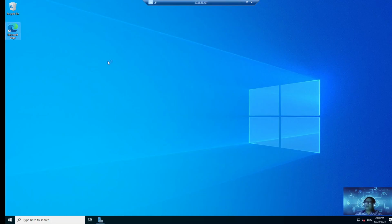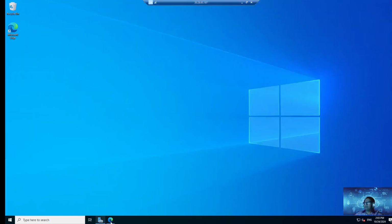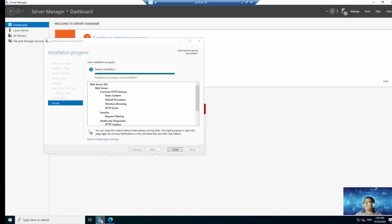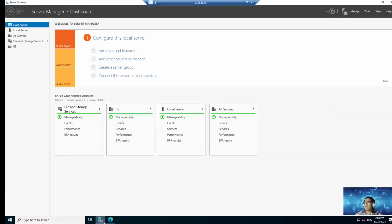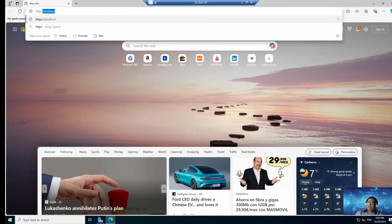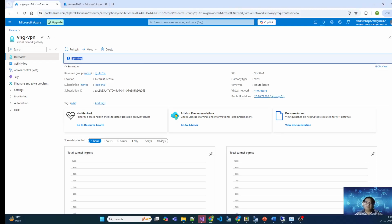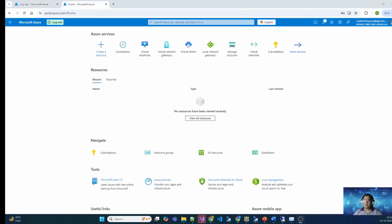I'm going to click on Edge browser. Installation succeeded. All good. I'm going to say http://localhost. Yes, so this is all good. All right, so let's go ahead with the next set of configuration.